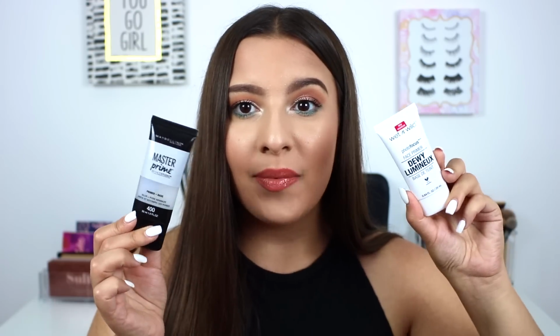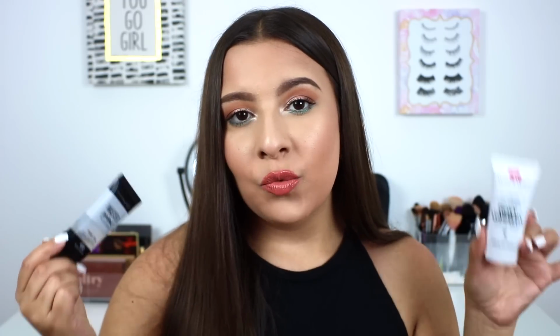And I also wouldn't go into this primer thinking that it is very like lotiony and very like creamy and supple on the skin. It really just adds a light layer of moisturizer, but mostly, like I said, it just makes the skin look very, very dewy and shiny, but it's not going to be like the most moisturizing and hydrating primer, if that makes any sense. If you guys want a really nice combo, you could probably do something like this in combination, one for the dewy and then one for more of like a perfecting, smoothing purpose.